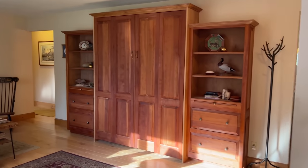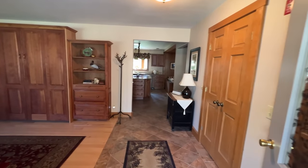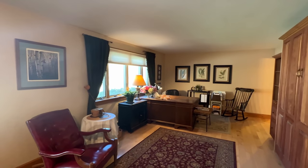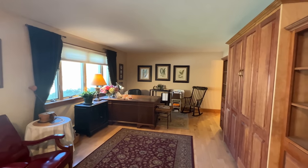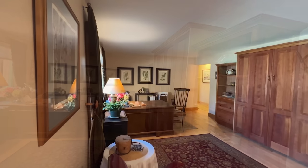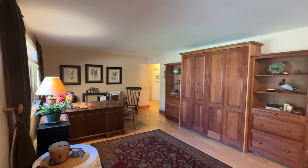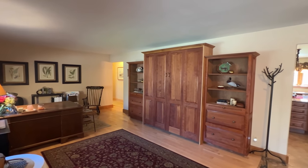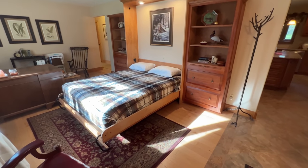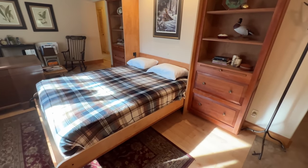So as we enter the home, we enter into what would be the office area. The home does benefit from a home office. The house has had a lot of recent updates, and we'll talk about all the things that have happened here. What you see before you is a beautiful built-in piece of furniture. It's a cherry Murphy bed that was handcrafted by the seller of this home.